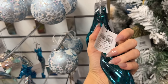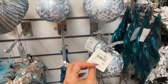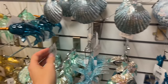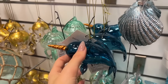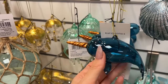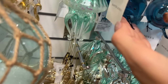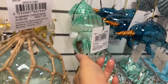Okay, these are very pretty. Let's have a look. $10 for that. This one here is $12.95. Now we have these guys, which are the little shells. They are $19.95. Oh my god, there's a narwhal. Are you kidding? He's $15 and he is glass. If you are going to come pick some up, just double check. He's lost one of his fins, they're meant to have two fins, but it's a narwhal and it's freaking cute.